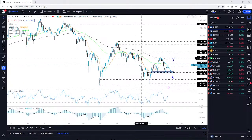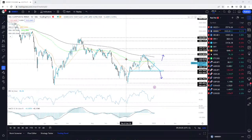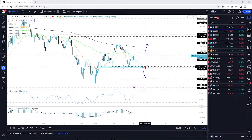Now, the Shanghai Composite, very quickly on that one. This one's the opposite, actually. This one's doing quite good. And look, I talked about this last week, and I mentioned already this week. I think we broke the downside line, and this is what I was saying, that if we pop above the 3,100 level, I'll go higher. Well, so far we're moving to the upside nicely.